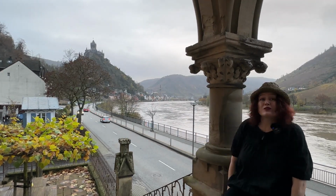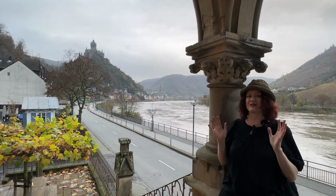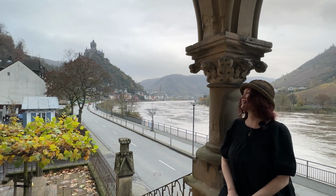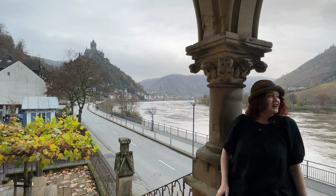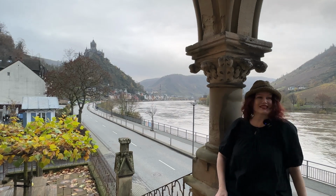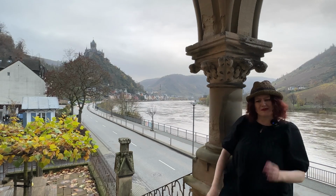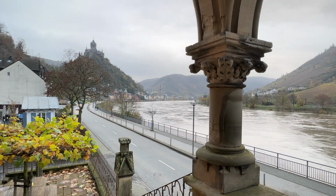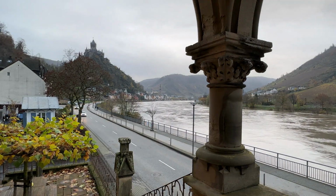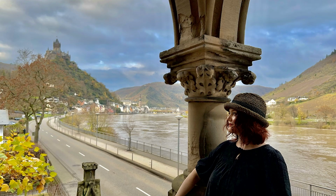So I am super excited to go up and show you my room. I am super excited to soak in this view during my visit here to Cochem. And yeah, thanks for joining me. I literally can't handle it. It's amazing. Let's look around more. It exceeded my expectations. I'm in love with it. Let's go to the room. I was so excited to be there, and it totally felt like a dream. Okay, let's go back inside.